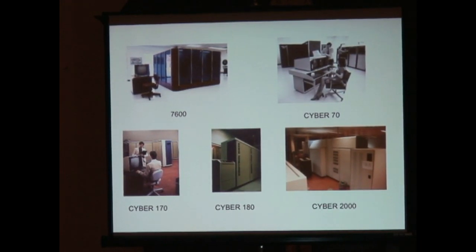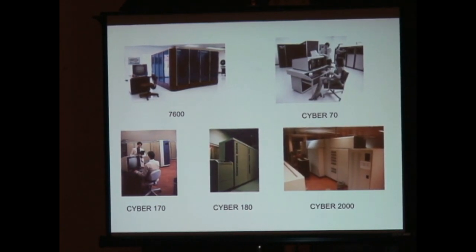The specific difference between the 7600 and the 6600 was in the use of pipelining for instructions. The CPU cycle time was 27.5 nanoseconds as opposed to 100 nanoseconds, and it had 9 functional units rather than 10, only one multiply unit, but because of pipelining, the extra speed was quite considerable. So the overall speed increase was somewhere between a factor of 5 and a factor of 10, depending on the particular problem you were running.